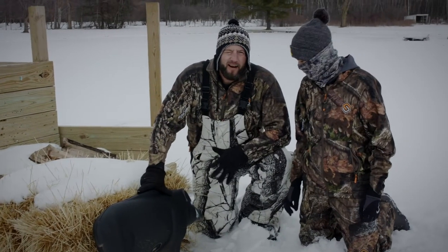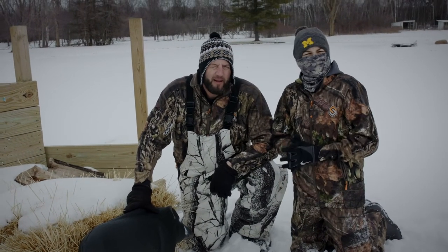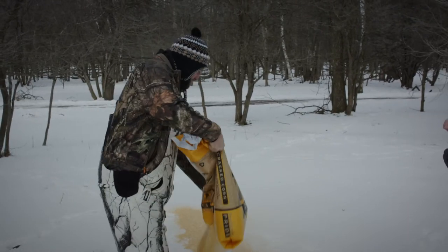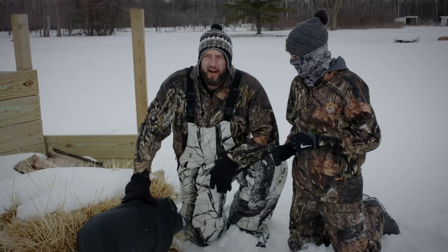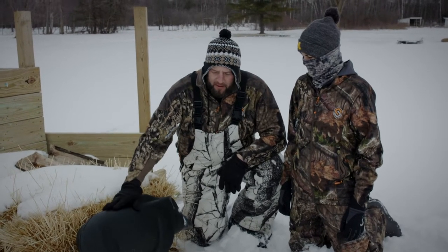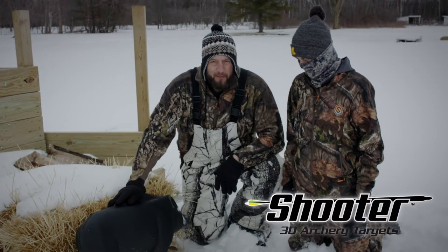All right, guys, we are all set up. We got Brayden set up in a nice blind that the heat's running in right now. We put some feed out, so hopefully tonight they have some action. Gina and I are gonna go to the back of the property and see what we can do for damage. Just wanna take a minute though and talk about these shooter targets that we use.